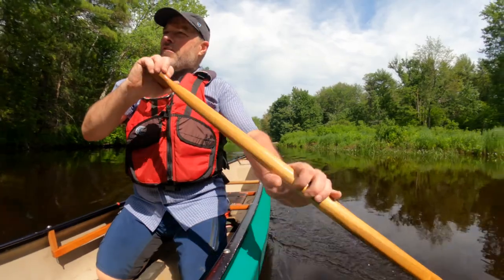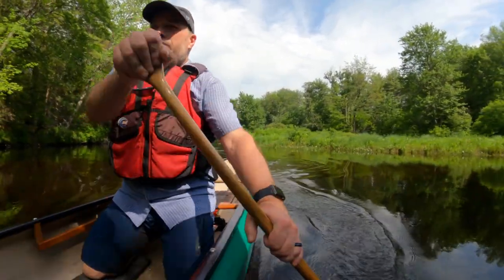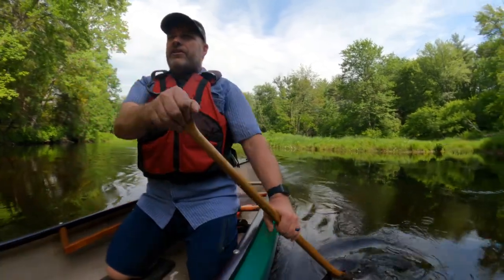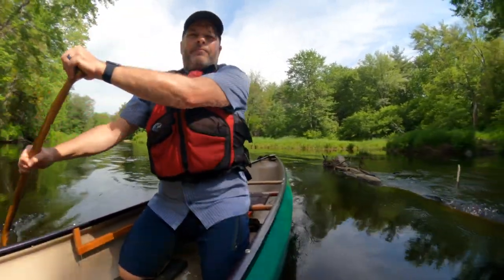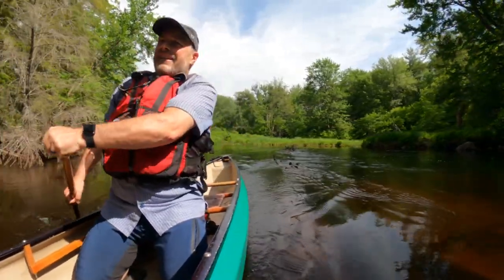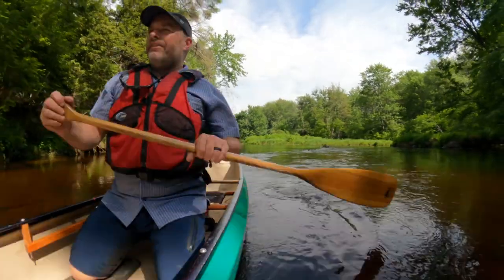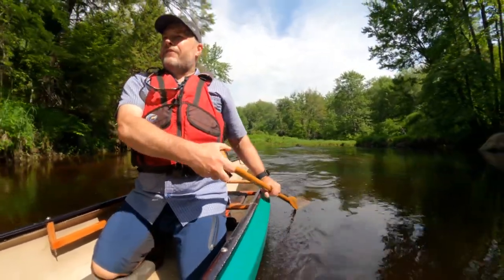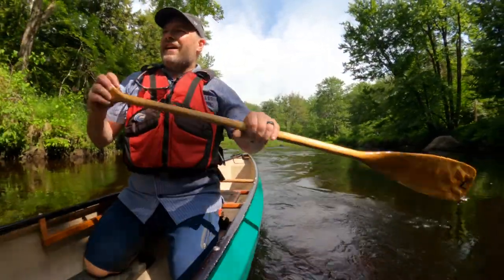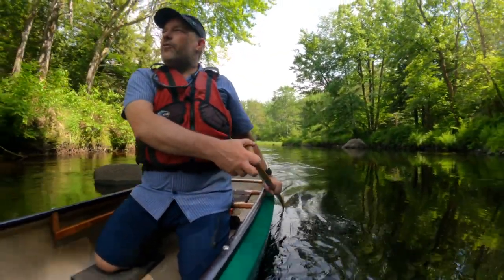Even though this flows right along the side of US Route 202, it is just quiet. That's one of the beautiful things about taking rivers. I mean, they're close to civilization, of course, right? Because civilization was built next to all these rivers. But man, once you get on them, it's just quiet. It's like you're in the middle of nowhere. I could be up in northern Canada.